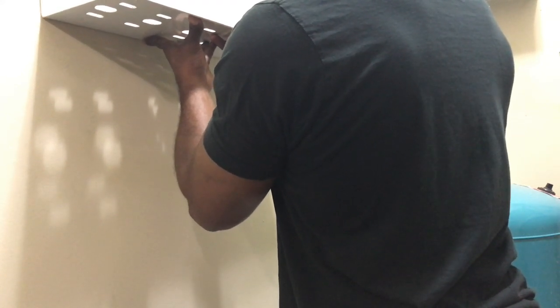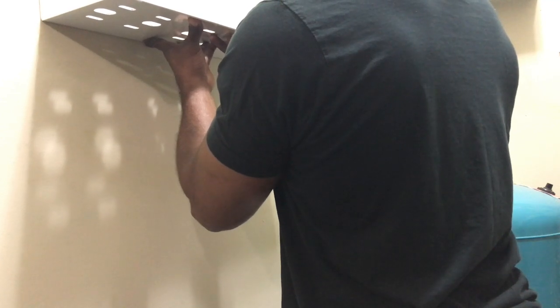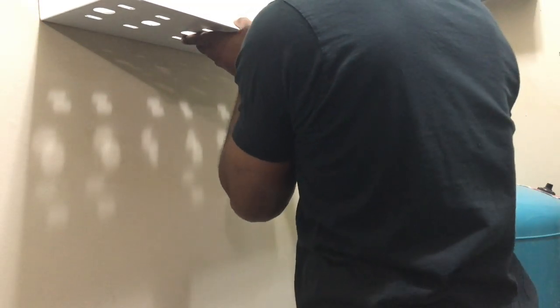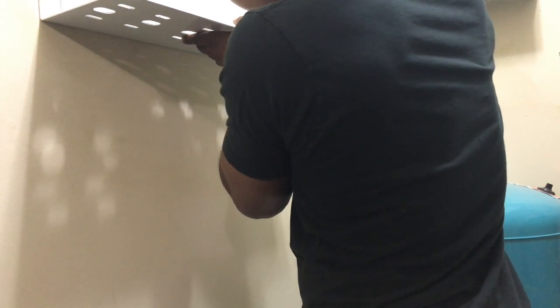So, okay, I have my bracket lines leveled off where I want to mount it. Even and level. However, let me mark my holes. X is where I'll be drilling it. However, the studs don't line up. They're too far off from where I want to install the bracket.